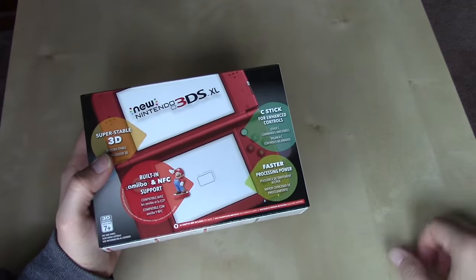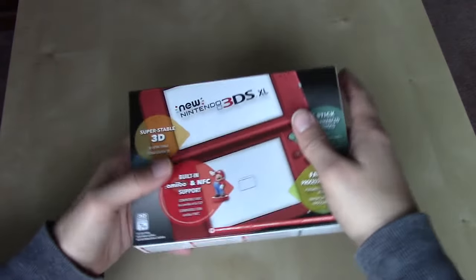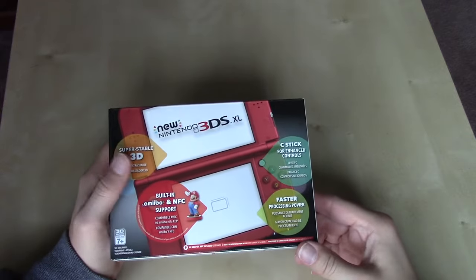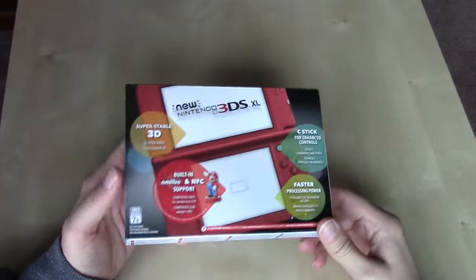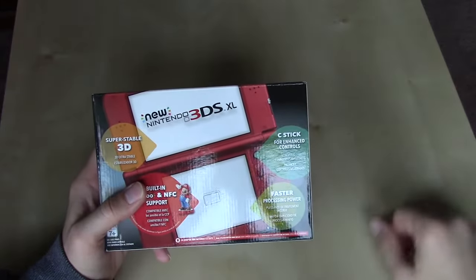You no longer had to keep the controller perfectly still as you held it in the sweet spot between your eyes. So that was a very welcome addition here. And of course, this being an XL, it has very large screens. So let's take a look.